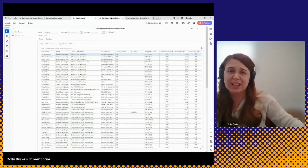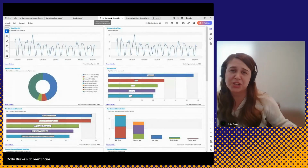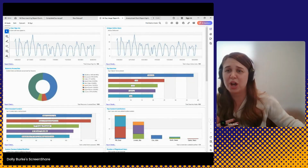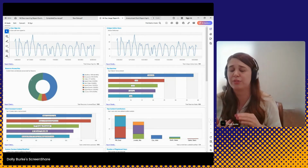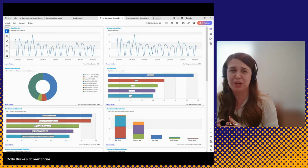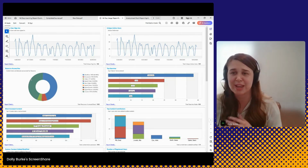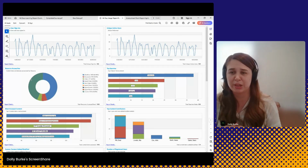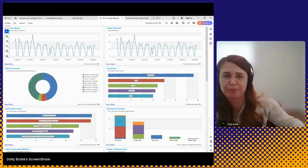All right. Another area of reporting is just on usage of the platform. So, what users are logging in, how often, what resources are being used. So outside of learning, what videos, documents, workflows, maybe you've added a video, a document, and you want to see if it's getting traction on the platform. You'd be able to see that breakdown in the usage report here as well.